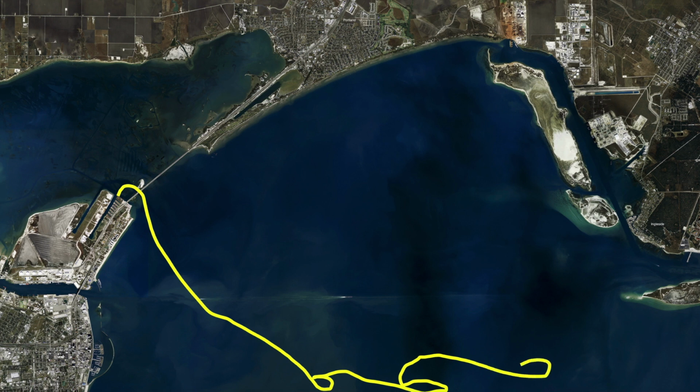The sheepshead are still out here. So we've been targeting these wells to the far east going towards Shamrock, and then we'll just kind of slowly work our way back.